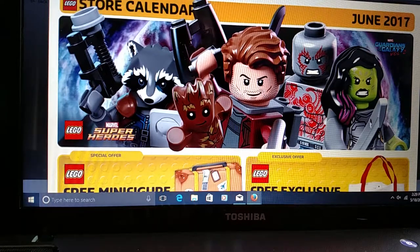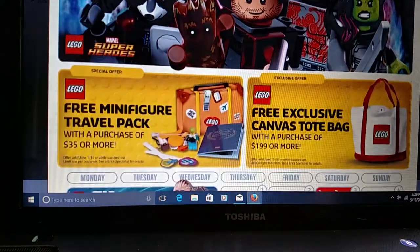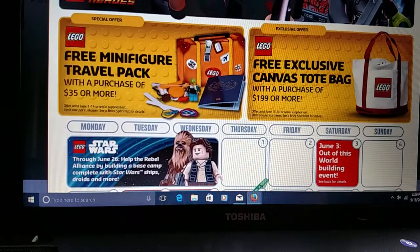Today I've got some Lego news. The June 2017 store calendar's out. As you can see at the top of it, got a nice little display of Guardians of the Galaxy. There are two promotional items for this month.